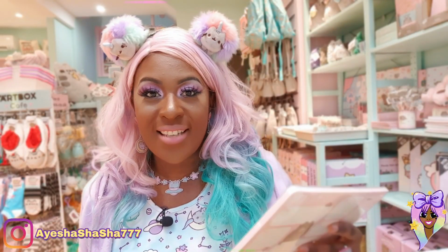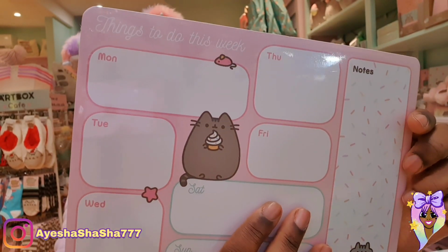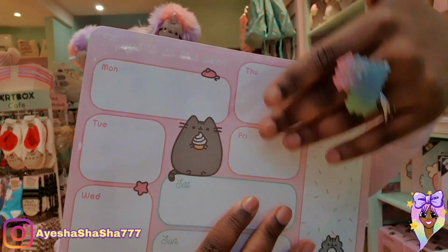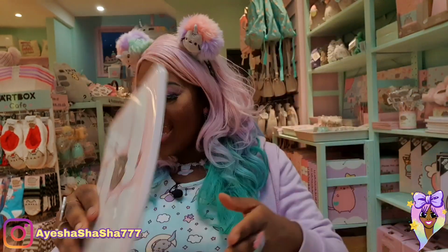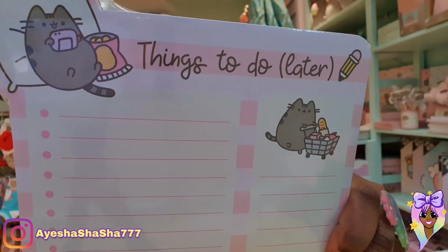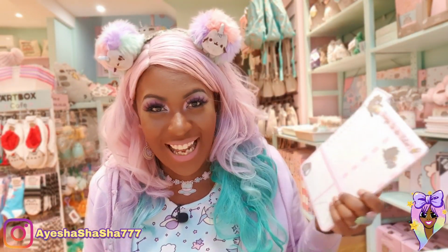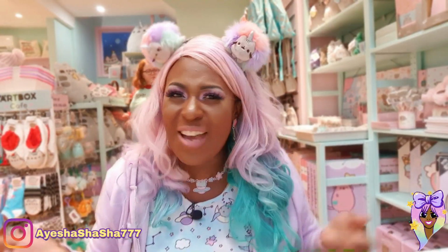We've also got a couple of desk planners as well. This one is quite similar to the one that I've got at home, but in a different theme. This is absolutely adorable. It's got all of the different days on there, so you can jot down things that you need to do in the day. And this one is a to-do list, things to do later. Because we all know Pusheen, she's well lazy. She ain't got time to do nothing. If it's not eating or sleeping, Pusheen's not doing it.